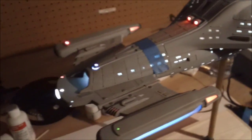If we come around here to the back, I've got the two rear ones lit up, and then I've got this guy on here, which is going to be the beacon for the shuttle bay. And then green nav light, green again, and we've got our red, our white, and then a couple more reds, and then the shuttle bay even lights up. So pretty exciting stuff. I'm really happy with how this is turning out.